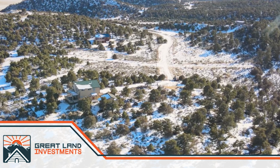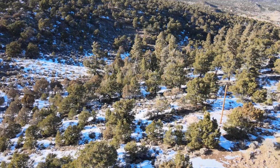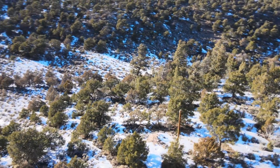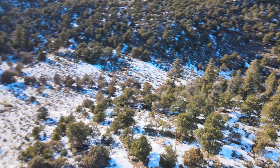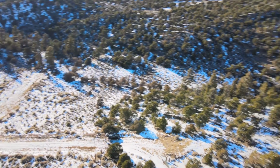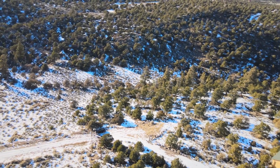Today we're talking about a 3.19 acre property in Colorado. You can see by this drone footage that there are power lines and poles on the property line. There is water available underground, and it sits in a subdivision called Little Norway at about 8,418 feet of elevation, so it's fairly flat, has trees, it's beautiful scenery.